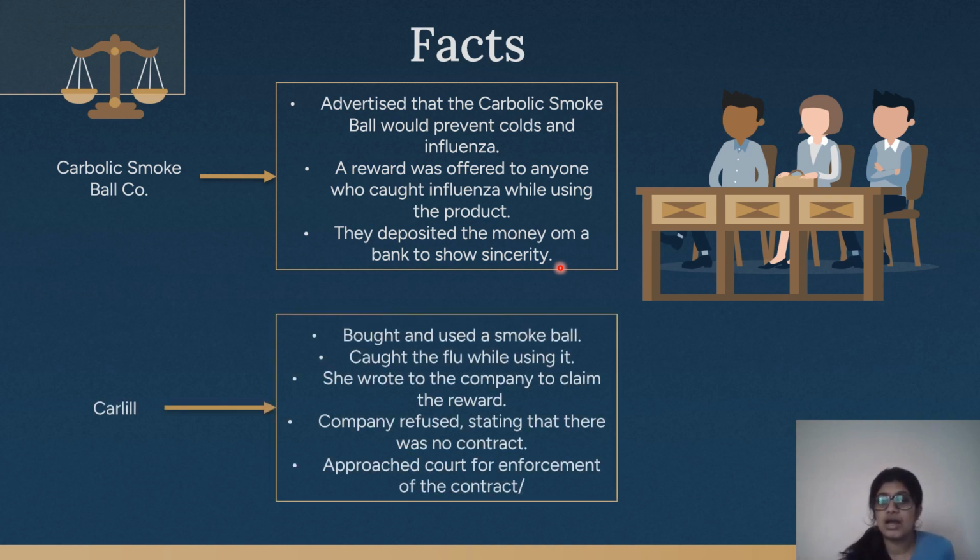So Carlill went ahead and bought a smoke ball. She bought it, she used it, and she claimed that she had used it exactly according to the advertisement. However, after a week of using the smoke ball, she caught the flu. So she then wrote to the company asking for that compensation.